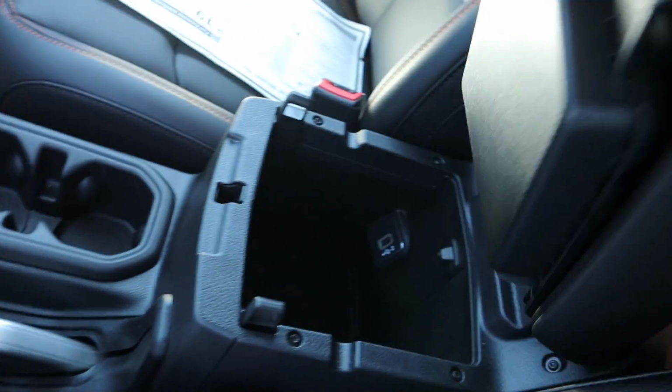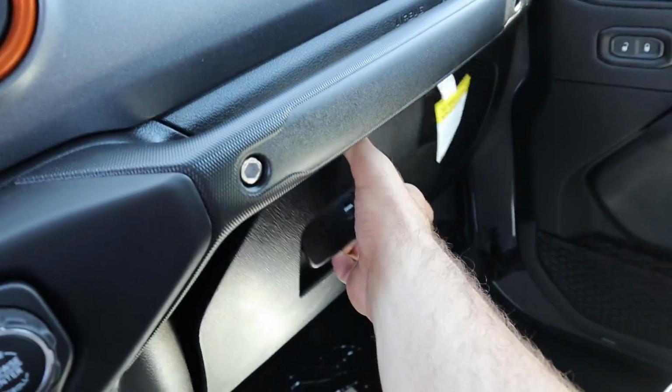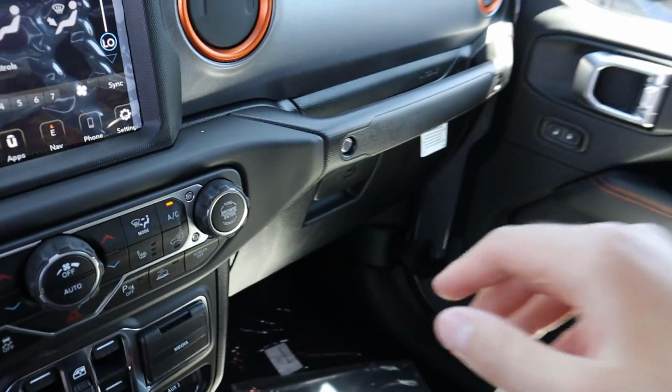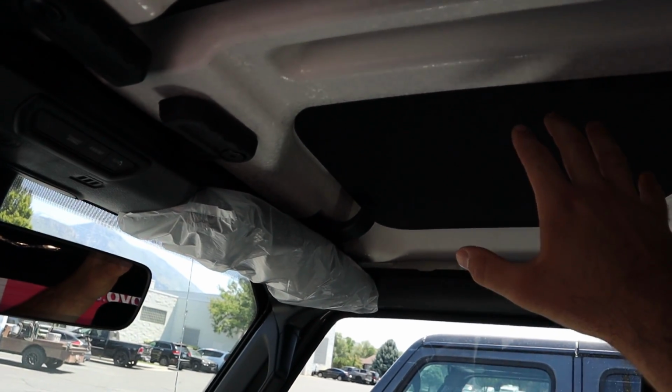Here's the center console. Pretty good amount of storage. Got a little USB in there. And then coming over here, regular glove box, and, well, other than the top here with the padding, got the T-top action. Sorry, Freedom Top. I always call it T-top by accident. Freedom Top. Universal garage door openers, and let's head over to the Rubicon.